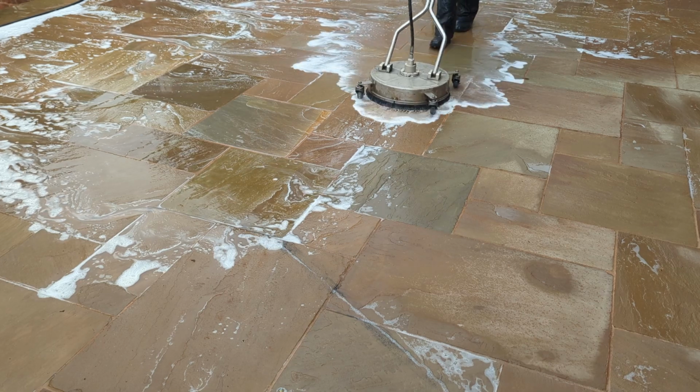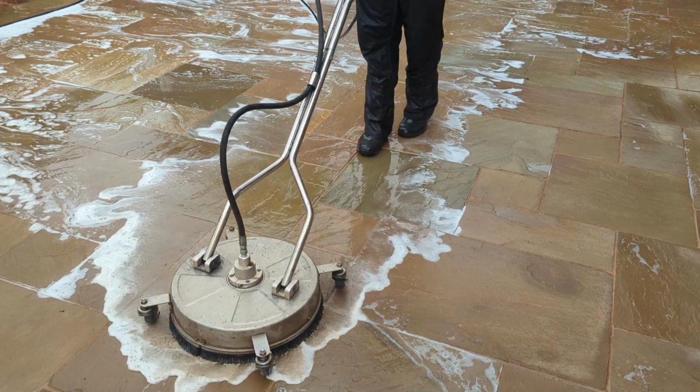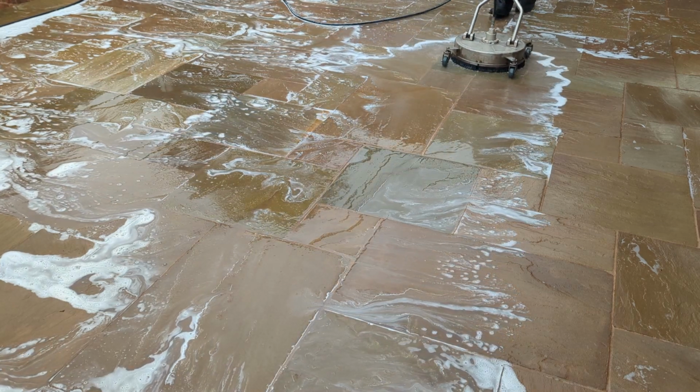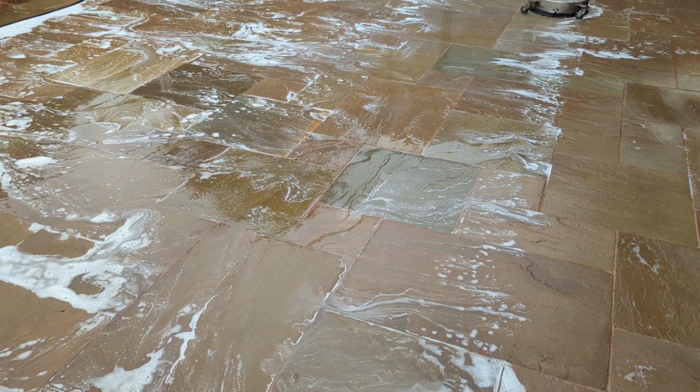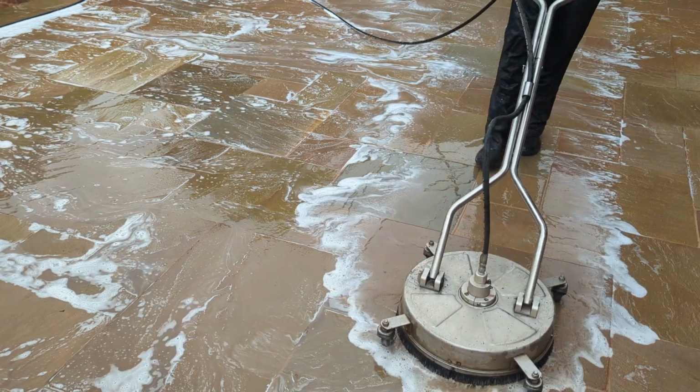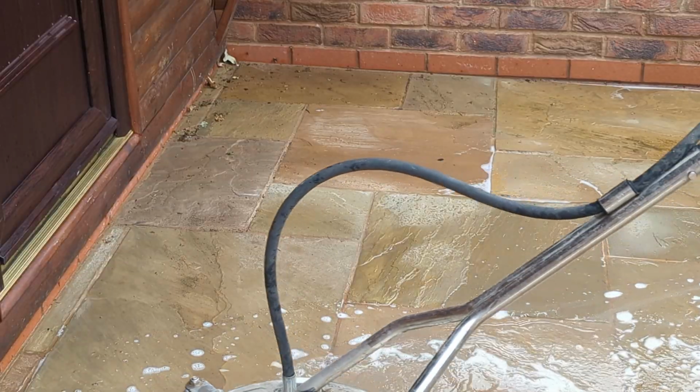There's a couple more things you could try. You could try lowering the surface cleaner by adjusting the casters to get the jets closer to the ground. And then the last thing, I suppose, is changing the nozzles to a more focused tip, where at the moment I've got 25-degree nozzles.